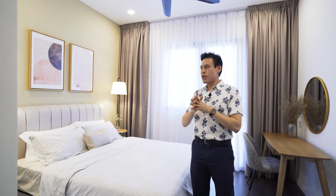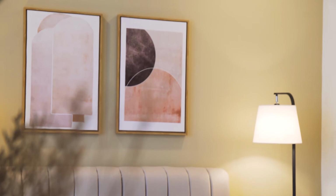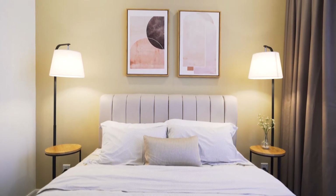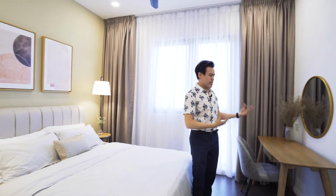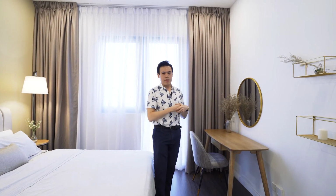So if you see here, we put in more of the neutral tone, like I mentioned earlier, it's a beige color. And to go with the beige color, we gave it a wooden frame, a feature wall art, and the side tables in a different color as well. So it's a bit more like wooden textured furniture. So even the study table is a wooden textured study table as well.